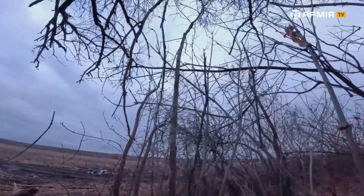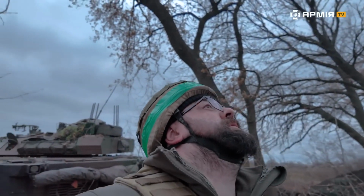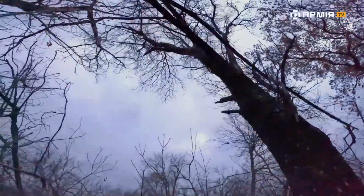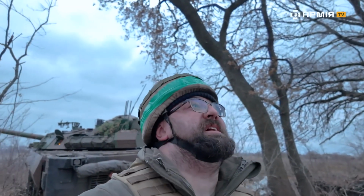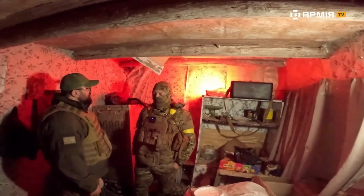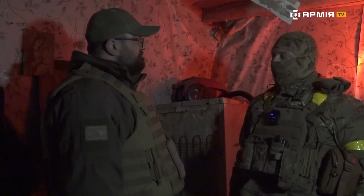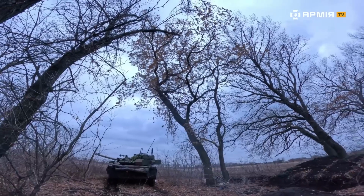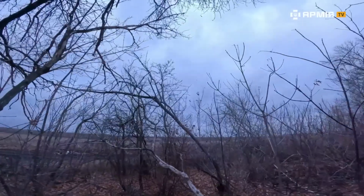An FPV drone just appeared. Not sure if it's ours or not. Where is it? Holy! The AMX-10 keeps doing its job. How often do you encounter enemy FPV drones during operations? Very often, definitely much more than last year, because there are plenty of targets for them. Drones operate in shifts constantly. Where is it? Right above us. Damn it, it's not ours.